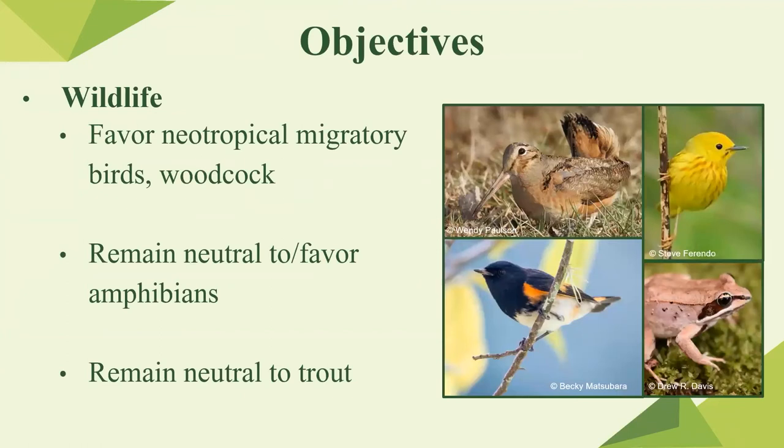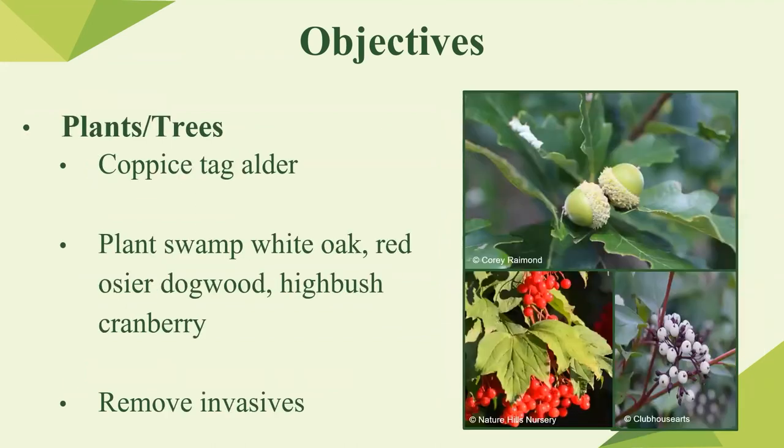So our objectives for the riparian part of the site in terms of wildlife were to favor neotropical migratory birds, specifically American Redstart, Veery, and Yellow Warbler that we know heavily utilize wetland habitats. We also wanted to favor woodcock, of course, favor or at the very least remain neutral to amphibians and other herps, and remain neutral to the trout and the trout stream. However, the DNR is working on a habitat restoration project on that stream there.